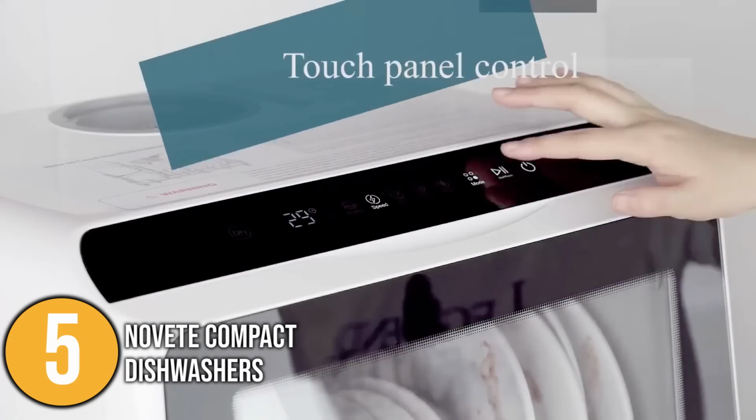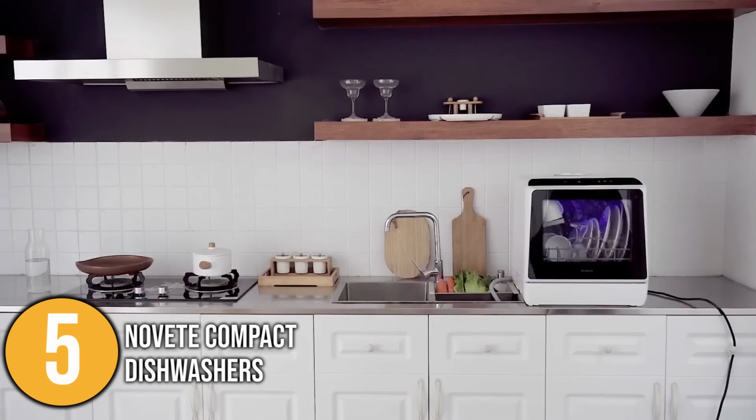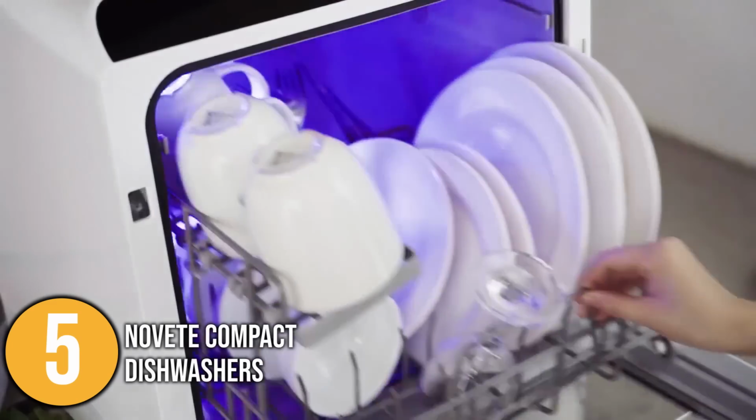Our team commends its LED touch panel control, which clearly exhibits the dishwasher's status. We felt that the built-in LED lamp is a useful feature if you wish to watch the cycle through the door. It also has an automatic water level indicator to determine if the water level is reached.